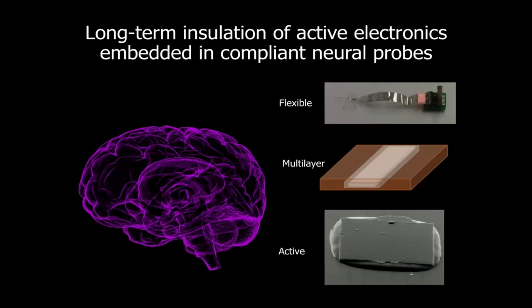And so I've also developed a method to integrate silicon chips into polymer probes, first by thinning the chips and then by attaching them to the probe during the fabrication process, to the metal layer before adding the ceramic and polymer protective layers. This is what the bottom picture shows.